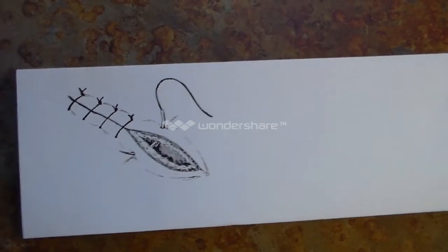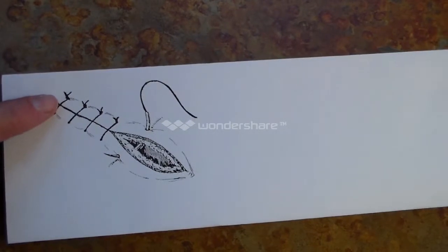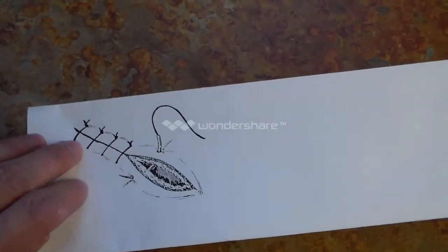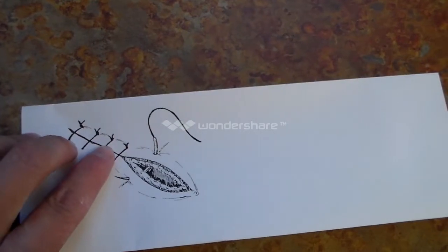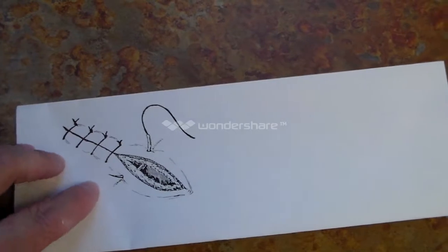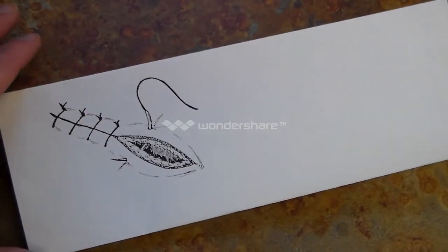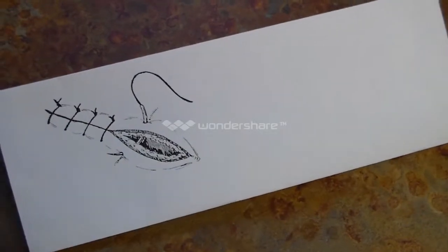So this is an example of a simple interrupted suture pattern. As you can see, each suture has its own individual knot and is not connected to the suture next to it. Disadvantages of this is that it is very time consuming. Advantages are that if one of these sutures comes loose, you're not losing the integrity of the entire suture line. We use these on some spay incisions that animals are likely to have a problem with.